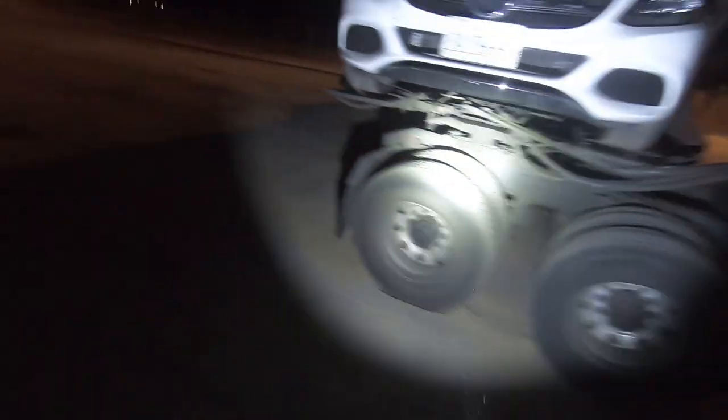Jeez, those are broken off. So we're not pulling there. See, we're probably gonna have to come on the back side, grab his tractor, winch him back. He's pretty high centered though, so let's see what we can grab onto here.